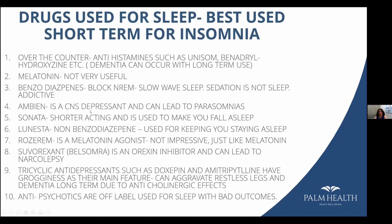Ambien is also a CNS depressant, so it doesn't lead to good restorative sleep, but it does give you a feeling that you have got that much time in bed. And so again, cognitive behavioral therapy for insomnia, called CBT-I, is paramount to slowly get you off Ambien. Ambien is one of those few drugs that are associated with parasomnias: sleep eating, sleepwalking, sleep sex, etc.